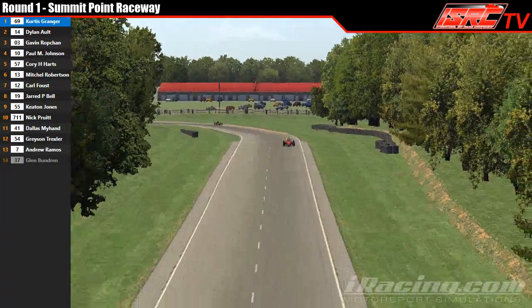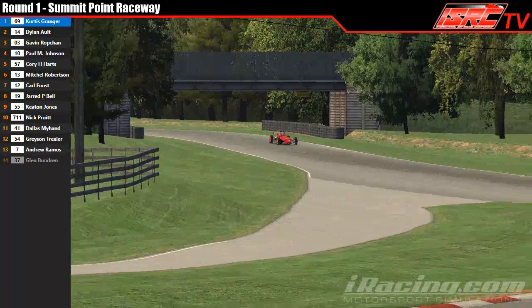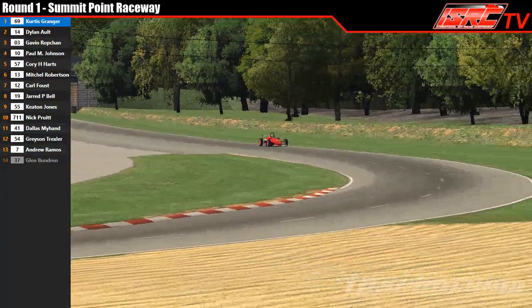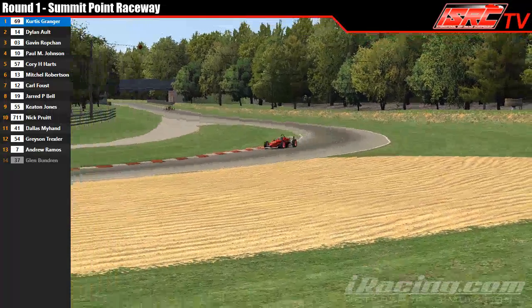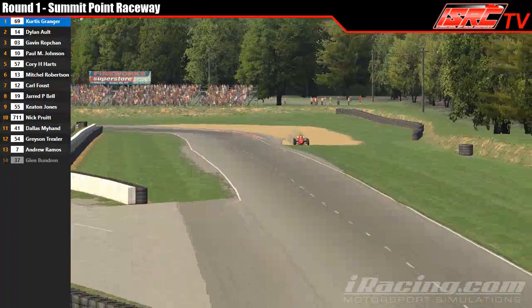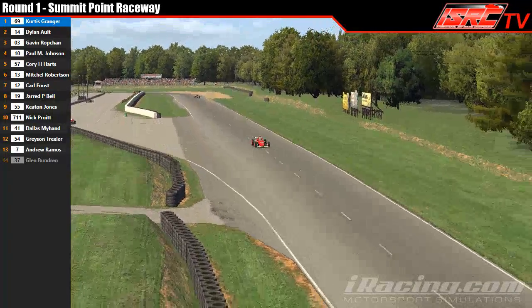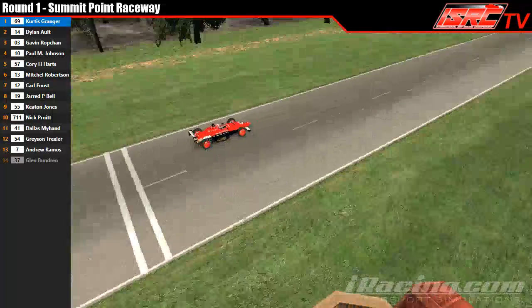And there's your leader, Curtis Granger. He led every single lap of this race. He controlled it from the start. 1 corner to go. Rounding the last corner, Curtis Granger is going to win race number 1. That's a little bit of an off track. Race number 1 of the Skyline Custom Skip Barber Series.